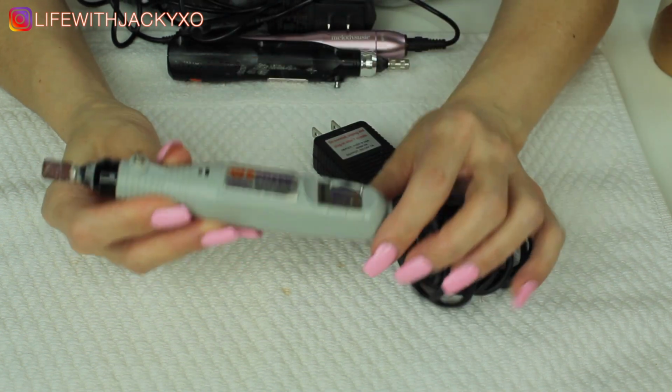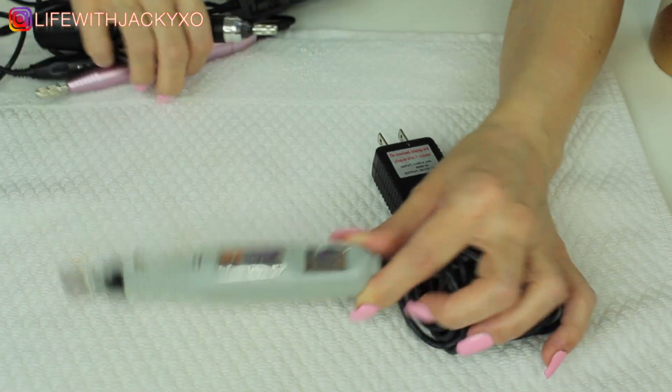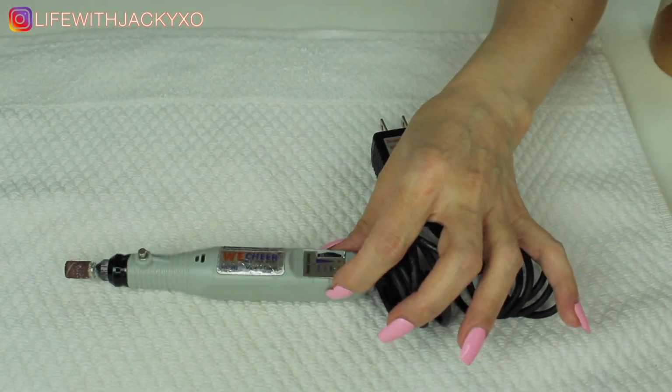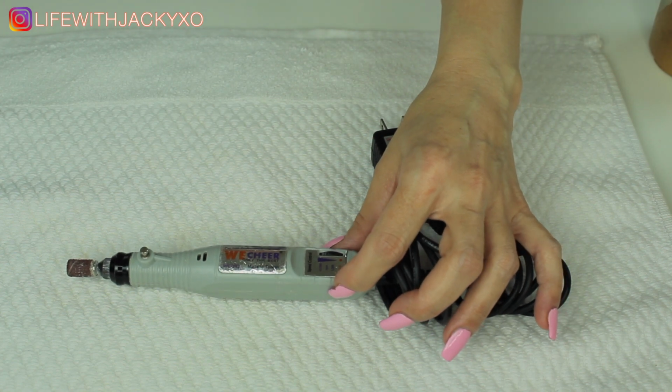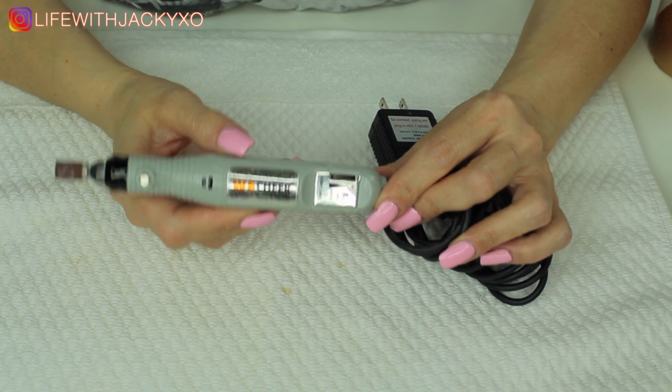But you guys, this is the one that I've had before these two. And this one I still have, and I always go back to, and it works. It hasn't died on me. This one, I will try to see if I can find it on Amazon and list it down below.